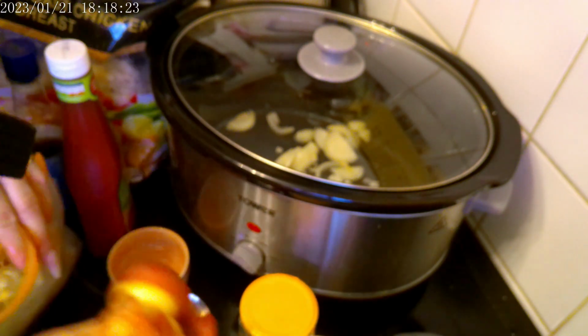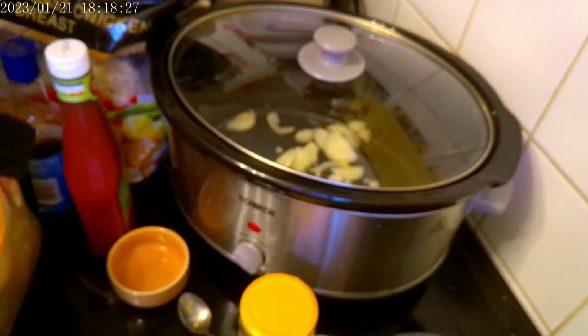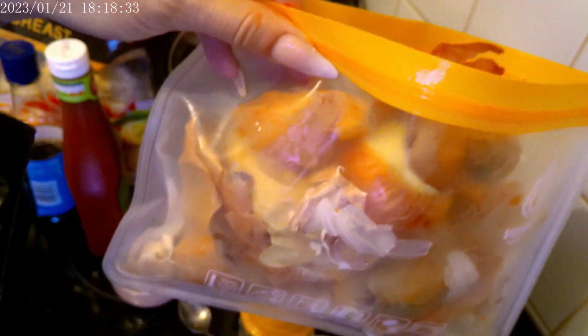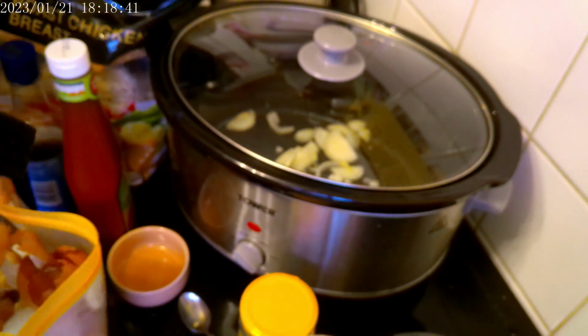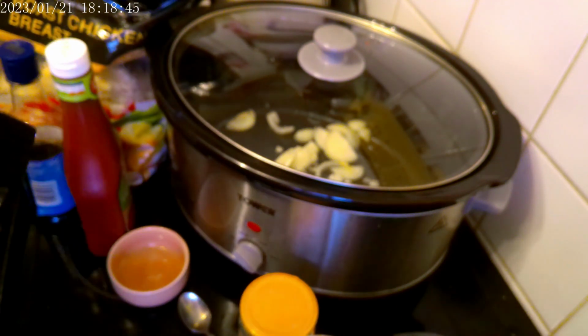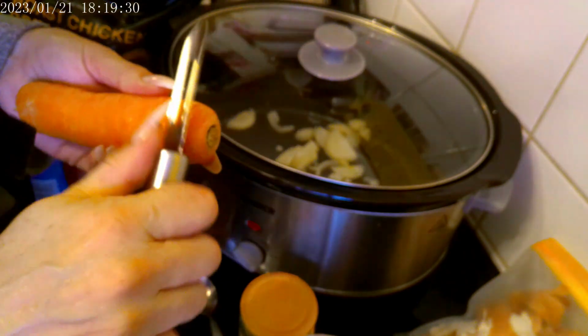Wow. That bag is just this week, from the 1st to the 4th. That's already stuffed, getting nice and full. That will make some fantastic vegetable stock. I'm going to chuck this one in.